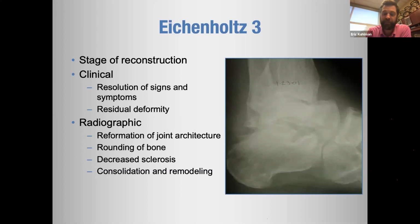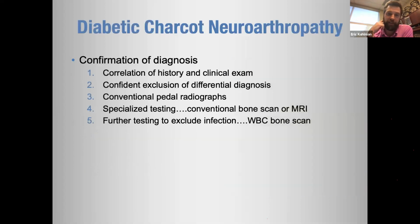When we talk about the neuropathy, the Charcot neuroarthropathy, confirmation of diagnosis is crucial for my primary care colleagues. And these are my 5 bullet points. This is kind of the way to go through it: okay, how do I go from step 1 to getting them off their foot? Correlation of history and clinical exam is huge.